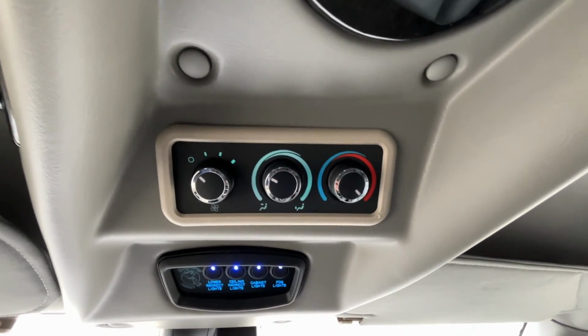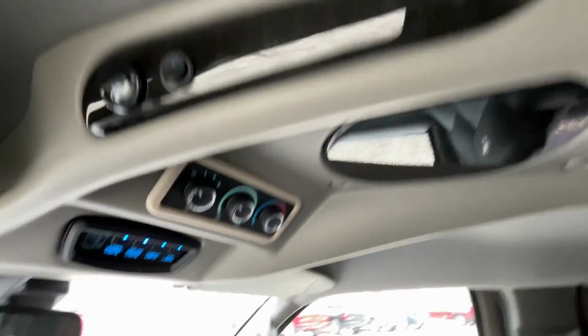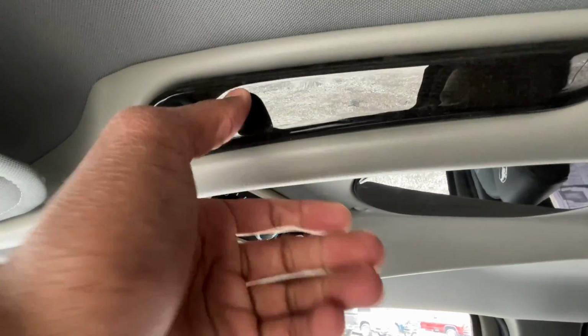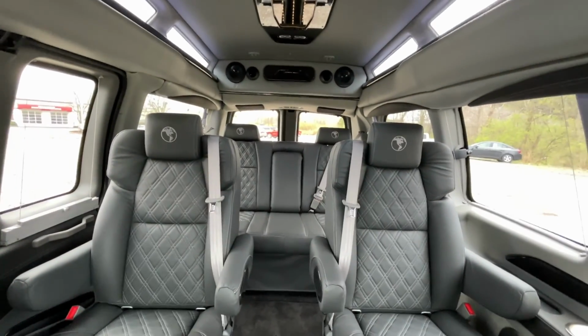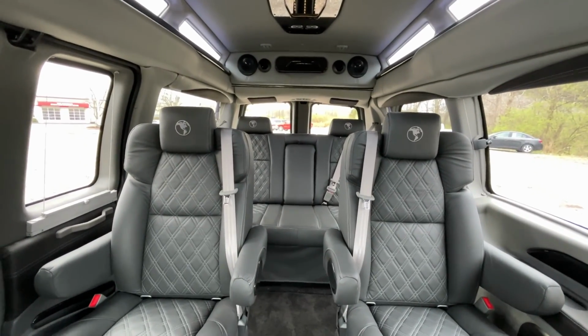But rear AC controls up here. We can toggle our dome lights here, which are full LED, very bright. I just want to admire that back seat one more time.